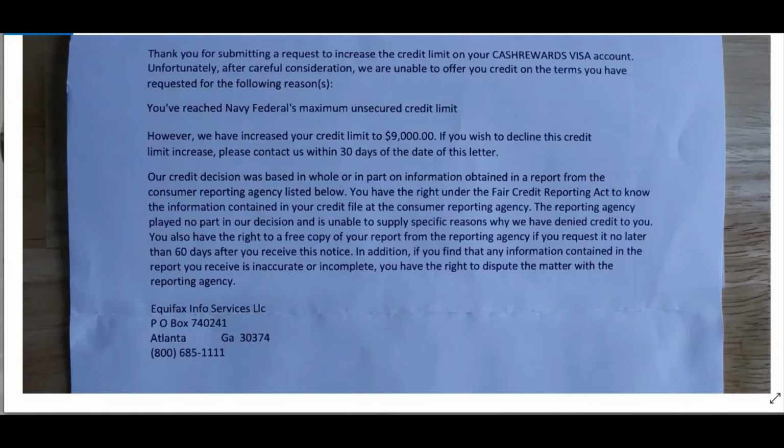I still don't know what the heck that means. I've been hearing that for a while now, and I've seen several other people say that that was the response that they got. But I don't know what the maximum unsecured credit limit is, because you can get whatever they decide to give you. So, but I guess that's their general reasoning for not giving you what you asked for.